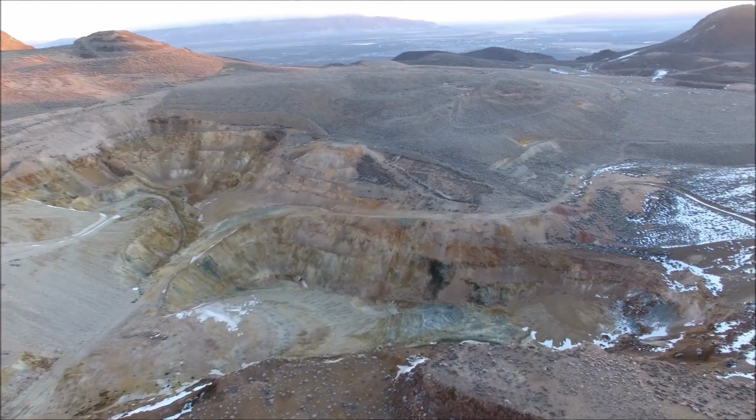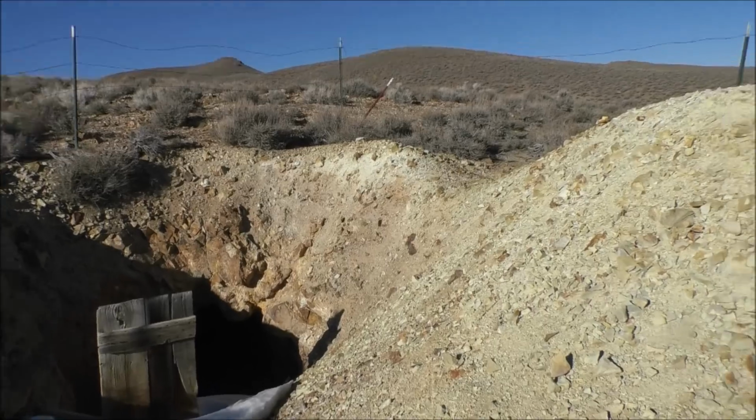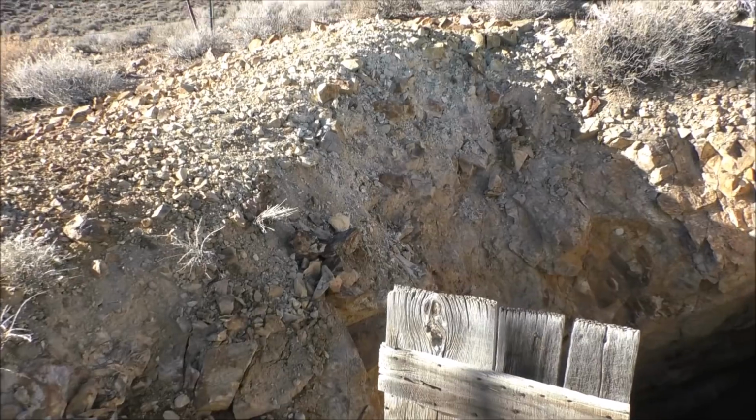Anyway, so we'll put the drone away and we'll get back underground, show you some other real cool stuff that we found underground. Yeah, so we have a little incline shaft. I'll have a look.